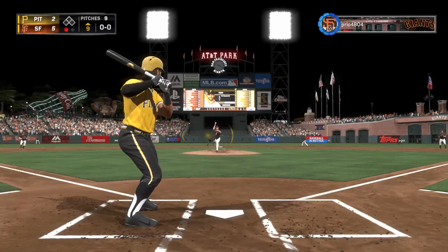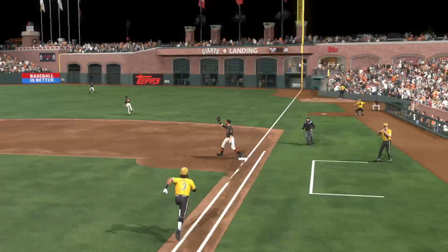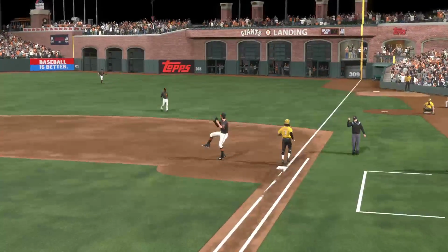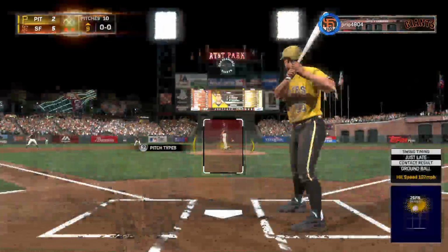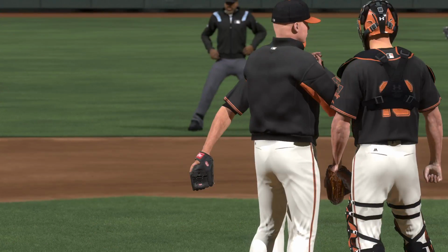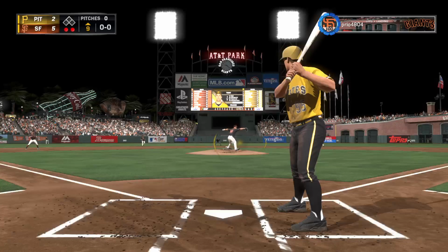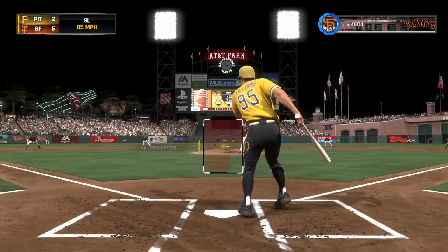First pitch coming. Here it is. Hard hit ball to second. Scooped up on to first, and now the Pirates are down to their final out. Ready now, Ted Williams. He comes to the plate. Tony Watson gets the call here as he'll try and look for one out to finish this thing off.